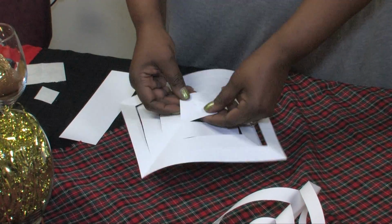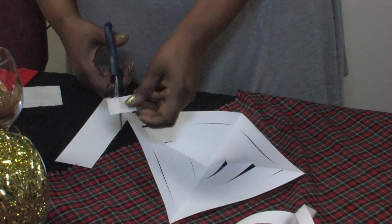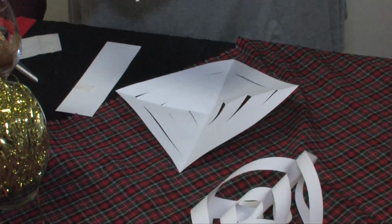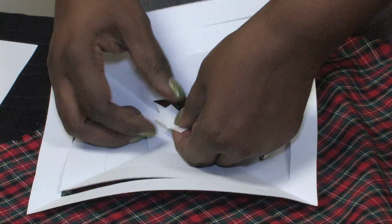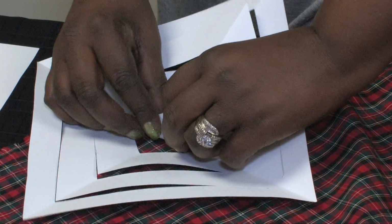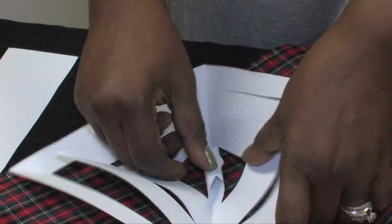Okay. We're gonna take this first one and we're gonna glue it together. I'm gonna take my glue dots. I'm actually gonna cut these in half because they're kind of big. It takes a little time. You're gonna actually put one glue dot here. And we're gonna take this other little slit and we're gonna just wrap it around. And just kind of slide your finger in there to give you some more extra. Then we're gonna turn it over.